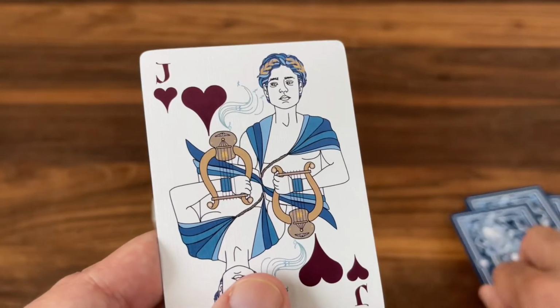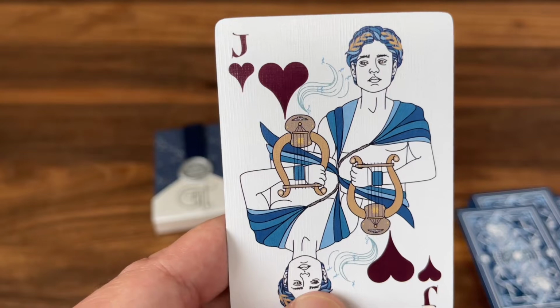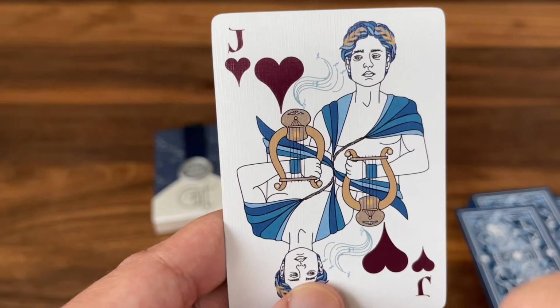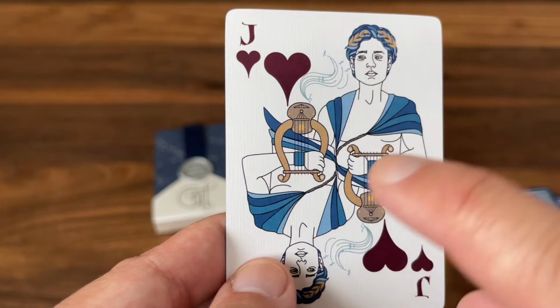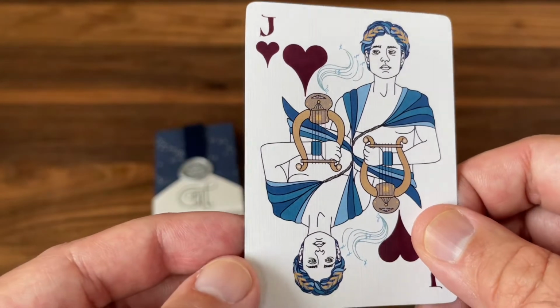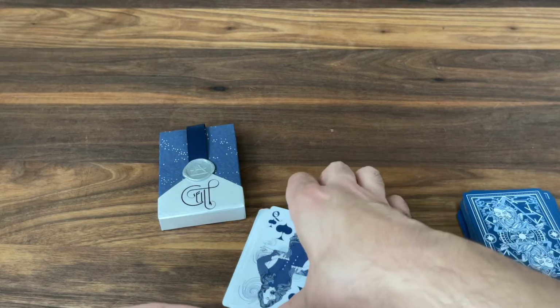All right, and last of the Jacks, this one is Orpheus. He was a legendary musician of Greek mythology. He was actually taught to play this instrument, the lyre, by Apollo himself. Apollo was the god of music and taught Orpheus personally. It was said that his music could be used to charm animals and even make the trees dance. So there's your Jacks.